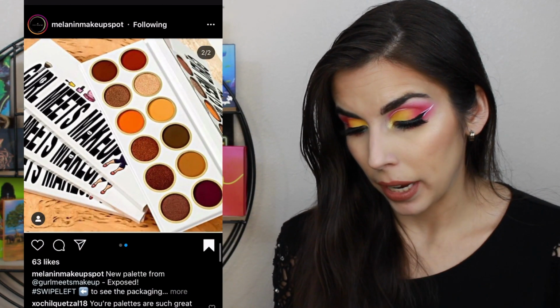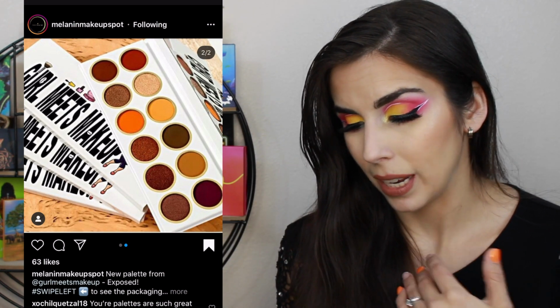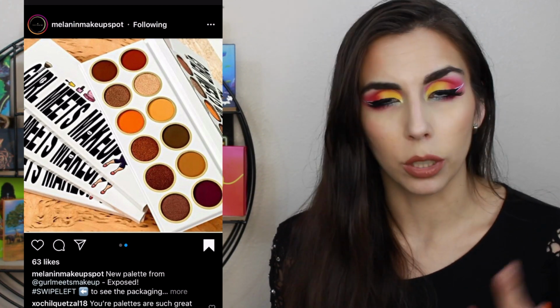Moving on, Girl Meets Makeup. This is a brand that has been intriguing me. It's an all nude palette, so I don't plan to get this, but they have other palettes that are very intriguing, more colorful, and as a whole, the brand really intrigues me, and I'm keeping my eye on it to see what they come out with next.